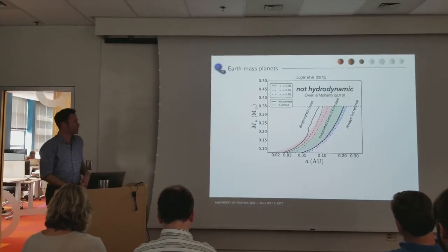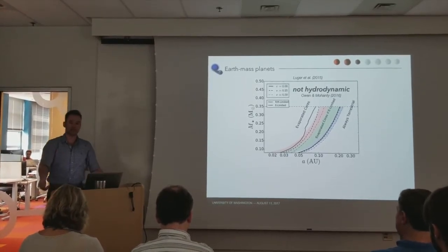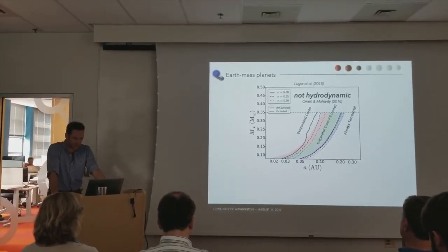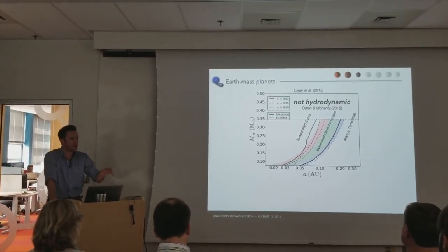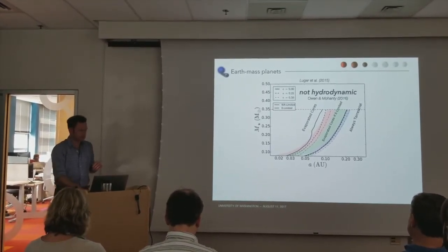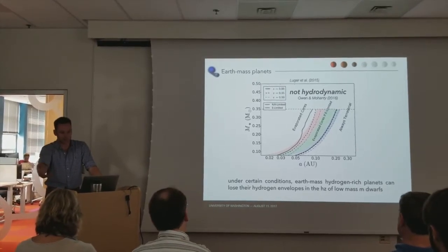Now there's been recent work showing that for these higher mass stars, they're actually not in a hydrodynamic escape regime, and mass loss is actually much slower than what I predicted in my paper. But around these low mass stars, the gist is that if you are about an Earth mass and you have a ton of hydrogen, you can lose all of it in the habitable zone. And so under certain conditions, these evaporated cores are possible. Potential formation scenario for a water-rich planet in the habitable zone.